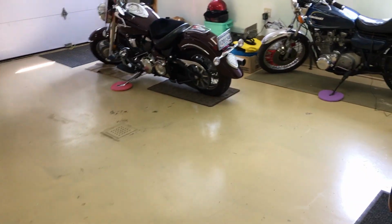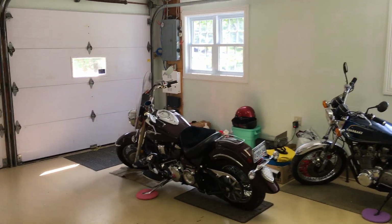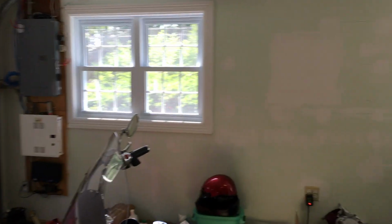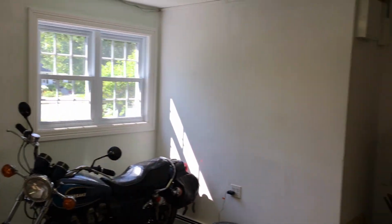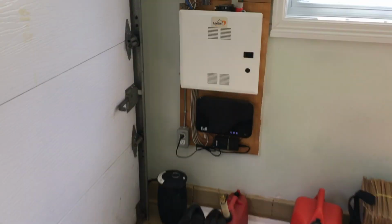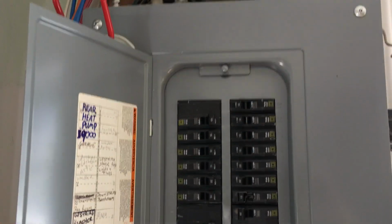So what we'll do is we'll go right. And here's the double car garage. The electrical was upgraded during their term of ownership. It's a 100 amp service. Painted floor, steel insulated doors, windows. Also wired for a security system with all the hardware. And there's where we just came from. Here's your telecom. There's your Bell Fiber. And your newer panel, 100 amp service, lots of room.